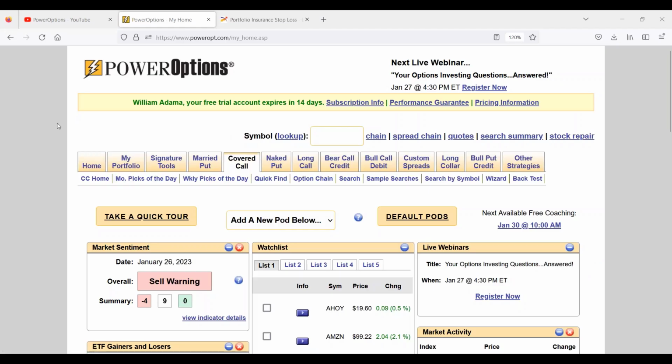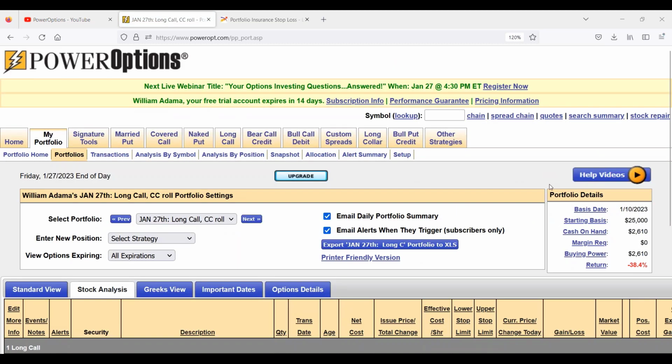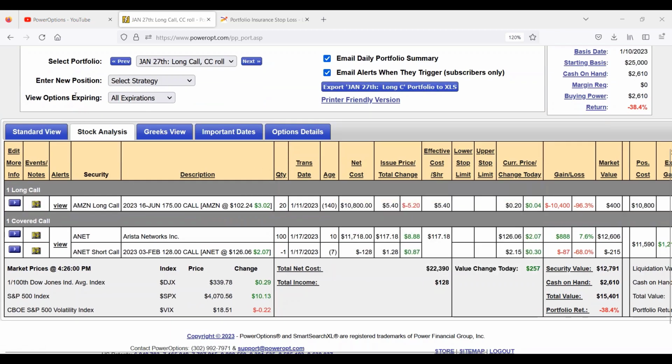I'm just looking at the main home view now. We're going to cut into the My Portfolio tool, go directly to the portfolios. Now, in the portfolio view, we've added the positions we're going to talk about today from some of the emails that came in. Here we see Eileen's position, the 16th of June, 175 call, 20 contracts purchased at a cost of $5.40, total cost $10,800 into long calls on Amazon. Well, at the close of today, they're now worth 20 cents, so the loss is $10,400 or 96.3% of what's invested in the long call.